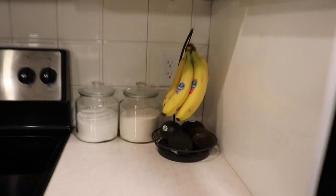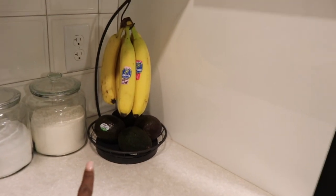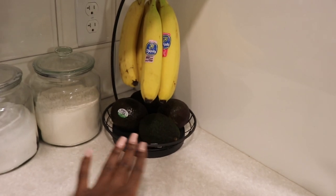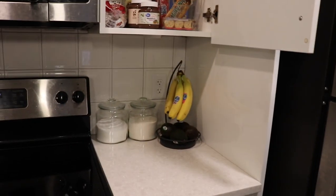Before we start off with the first cabinet, down here I just have a banana holder that I bought from, I think it was TJ Maxx or Home Goods. So I put bananas and then my avocados. And then this is the sugar and the flour containers. Let me know what you guys think of them right there.